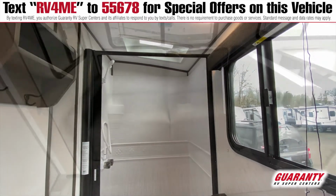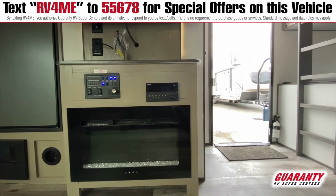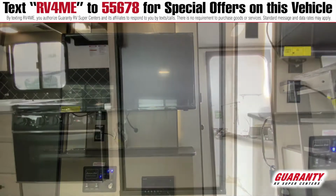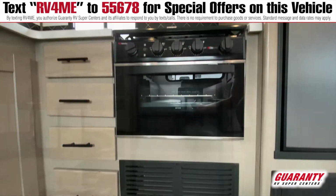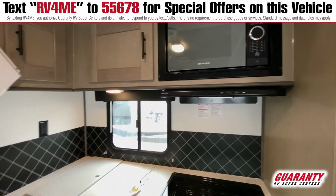Into the slide out, you're going to have a little couch that does turn into a bed with some USB plugins right there. You're going to get a dinette booth that will drop into another bed. Across from that, you are going to have a nice fireplace underneath the TV. And then you are going to get the fridge, which is slightly bigger than most, which this unit will come with a full oven and 3 stove burner. It will come with the farm style sink, which is kind of neat.